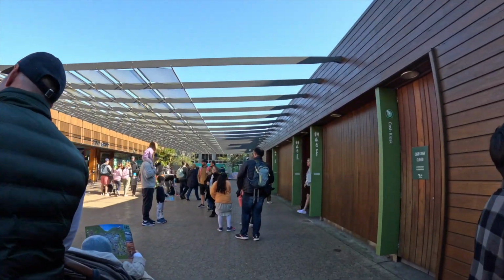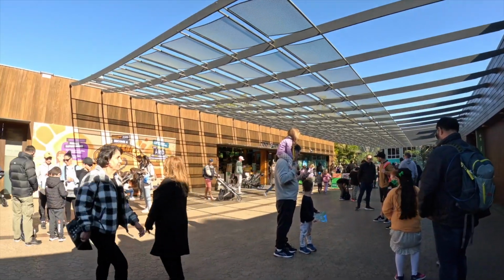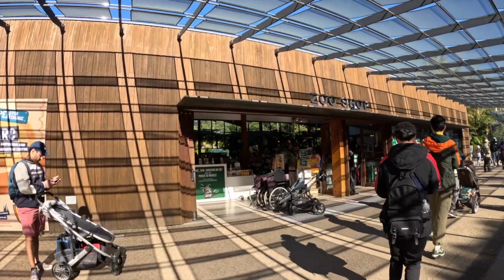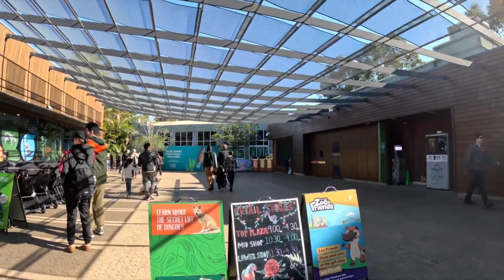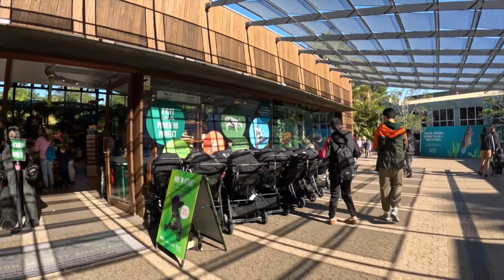So let's go, guys, and have a look. They have toilets here. And they also have the souvenir shop, of course. Busy, guys, kasi school holidays. Meron silang pram dito that you can hire.